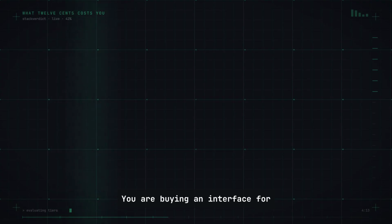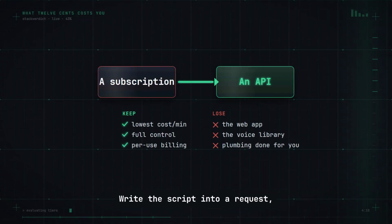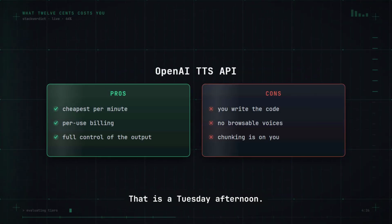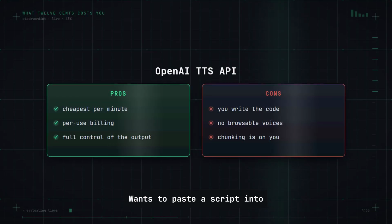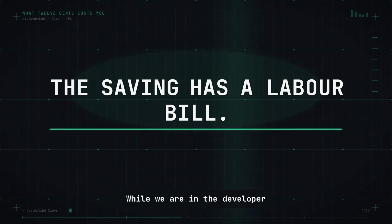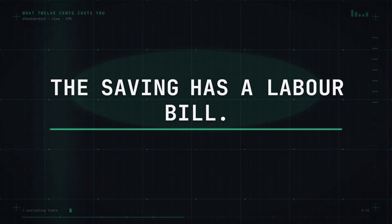You are buying an interface for code, which means somebody has to write the script into a request, chunk it up, catch the failures, and stitch the audio back together. If you are already a developer, that is a Tuesday afternoon. If you are a creator who wants to paste a script into a box and get a finished file back, that saving is theoretical.